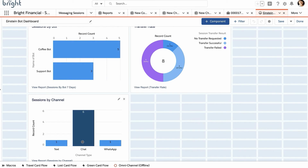Those are the features we wanted to share with you today, but be sure to check out the Summer 20 release notes for the full details around what's coming on the horizon.